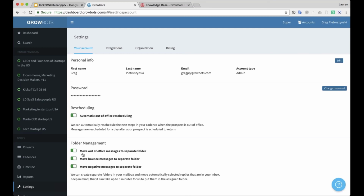Additionally, if you like to have a nice clean inbox as I do, you can enable any one or all of these folder management tools. So Growbots will scan any replies that are out of office, maybe they bounced or have a negative sentiment, and they can organize these three categories into separate folders, and it will push to these folders if you have this enabled. Again, this is not required and you do not have to do this, but it is an option that's nice to keep your inbox clean.